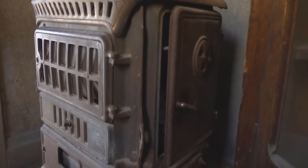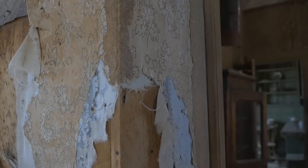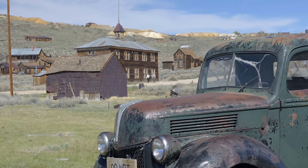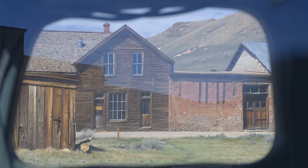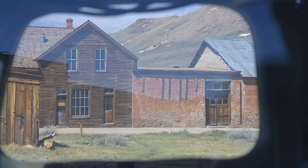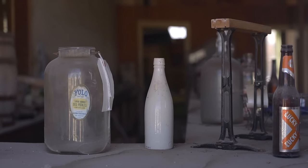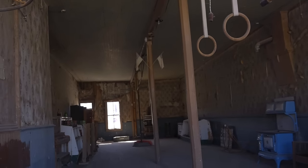One reason for the condition could be the so-called Bodie Curse. It is said that people who steal souvenirs from the town suffer great misfortune, and the rangers are quick to tell you about the letters they receive with items to return. The writers often describe how their lives have been thrown into turmoil since the theft.